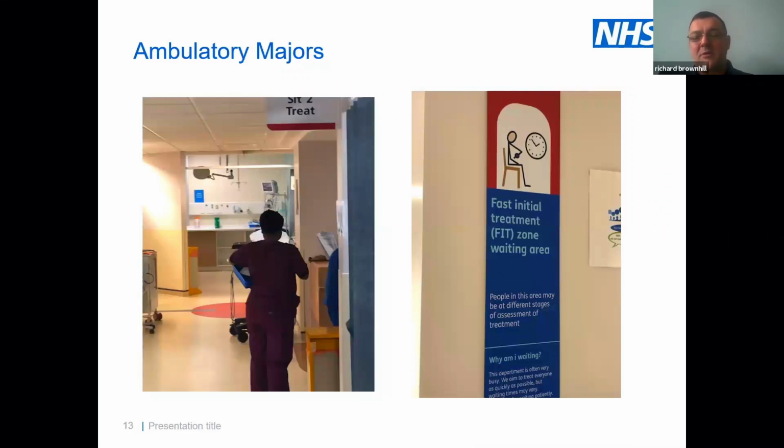Ambulatory majors I mentioned, this is from the North Middlesex Hospital, where lots and lots of improvement work has been done around a fit zone and sit to treat area. This is around trying to push the volume of ambulatory majors into an area where the mentality of both staff and patients is around trying to create fit to sit, trying to deal with your care in a chair, as they would describe it, and really trying to make the most of optimising both their staffing resource and their patients being in an area where they're more likely to be rapidly sorted out and discharged and on their journey.